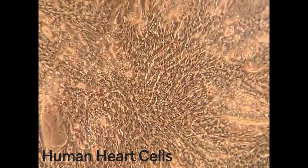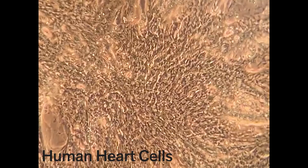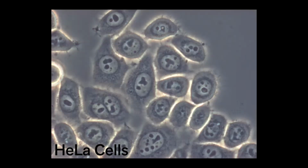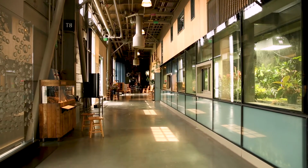And then we also do quite a bit of cell culturing. So we have 3 different types of human cells. We have cardiac myocytes, which are human heart cells that we keep alive and use in an exhibit. And then we have 2 different types of cancer. One of them comes from Henrietta Lacks. I manage the lab that supports all of the biology-related exhibits in the Living Systems Gallery.